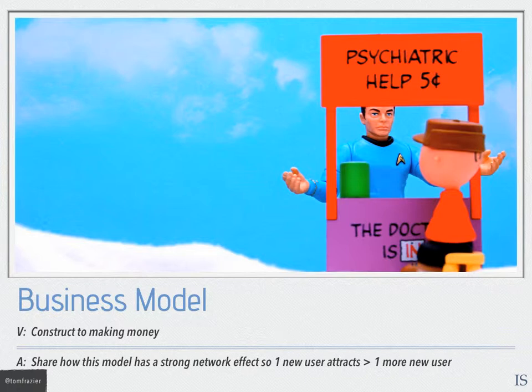From there, you need to show how your solution makes money. Do you charge a subscription? Is it a single-time fee? Do you have a widget you sell in a grocery store? Who are the players? Is it a channel thing? Is it all online sales? What is it that you're making money off of?